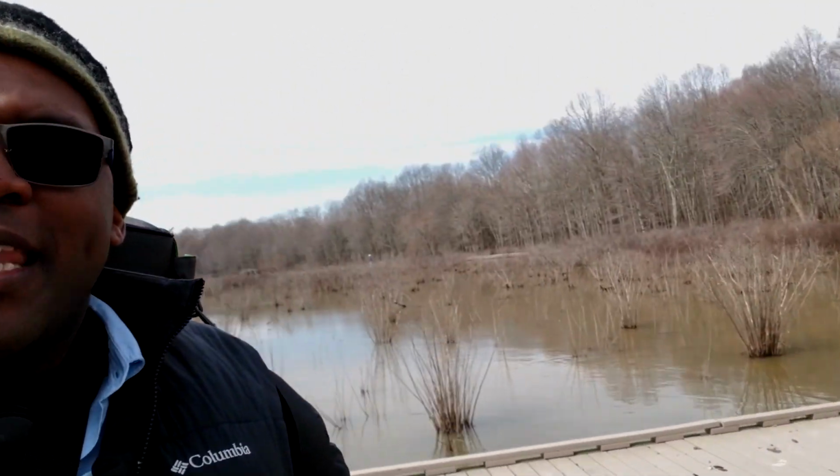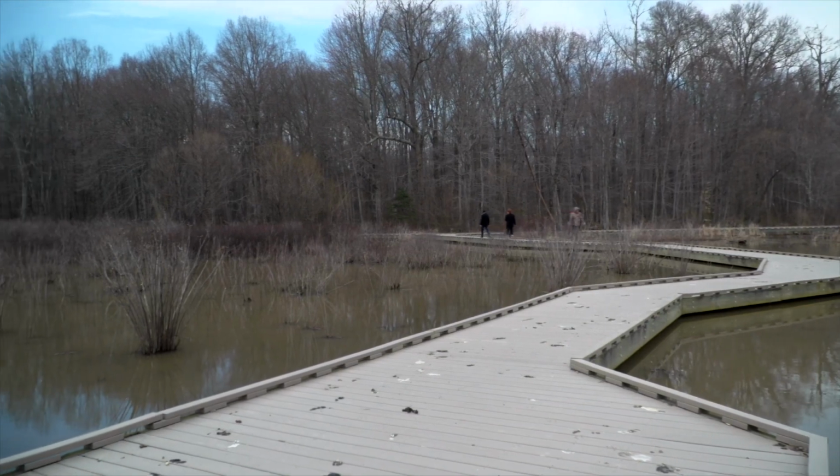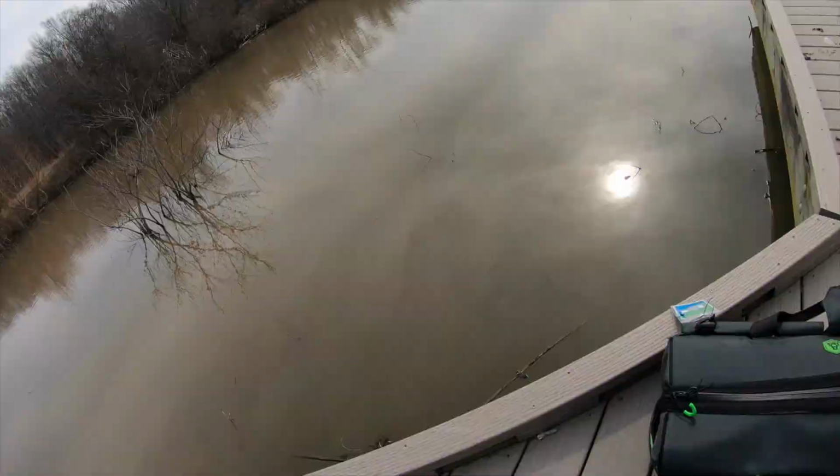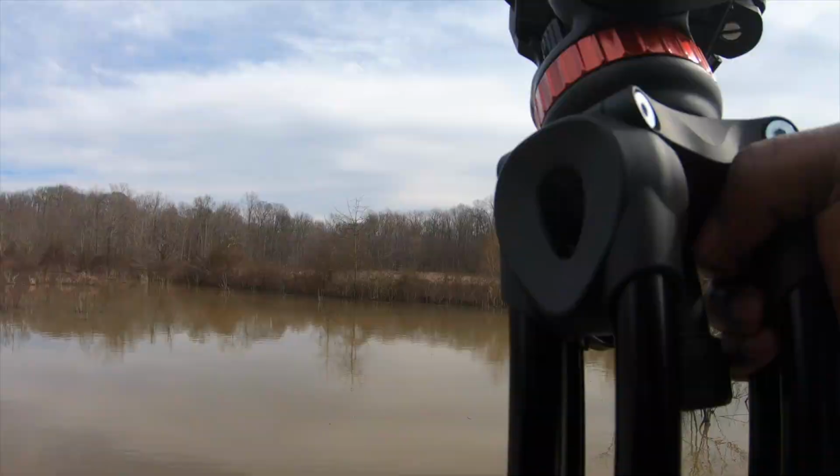So this is one of the main draws of Huntley Meadows Park, these expansive wetlands that are crisscrossed by boardwalks that allow you to really get into the marshlands, get closer up to the wildlife that calls this place home, and get some really cool photographs and film. So let's see if we can catch anything that's crisscrossing this marshland.